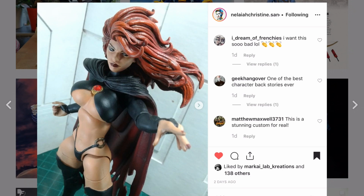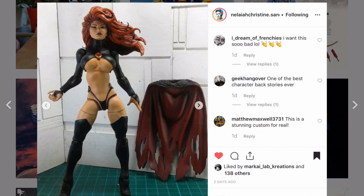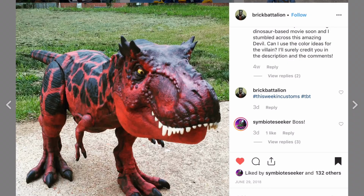I picked up the figure, and that's the only reason I know that character. Nelia Christine, we're getting through these this week. I'm trying to get this down so it's easier to watch. Does this character wear clothes at all? Holy cow. It's going to be a fan favorite, I'm sure. Nelia Christine definitely looks like that character, and I got to move on before my wife sees what I'm watching there.